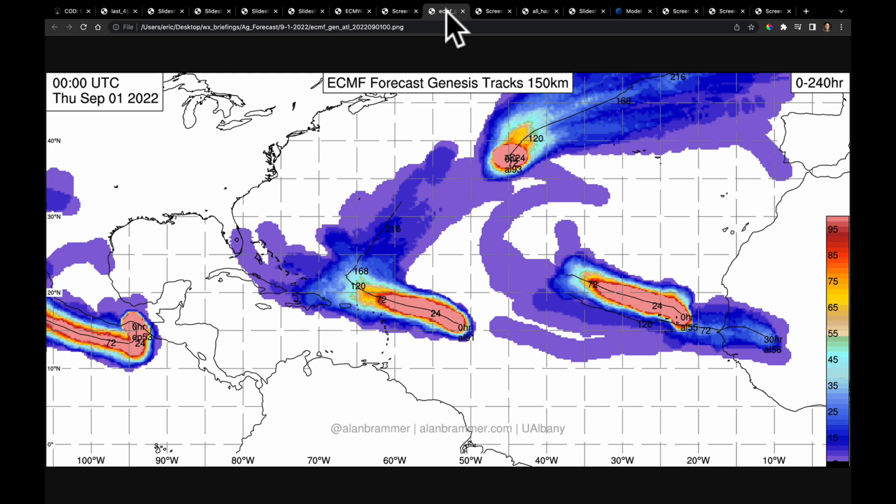Now, into the Atlantic, we are keeping our eye on 3 systems, including the newly named Tropical Depression number 5. But in each case, there is no evidence at this point that any of these, when they do develop, or the one that has developed, will come to the United States. So let's keep that important bit of information in mind as well.